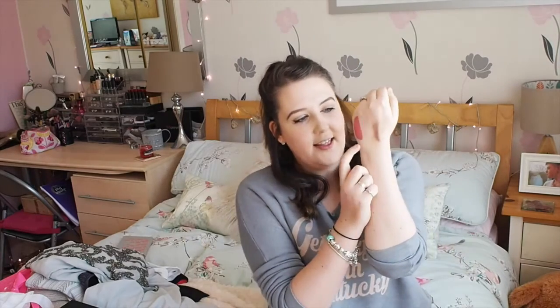I feel like I'd have to be quite brave to wear this, but it was such a gorgeous colour. I'm thinking for a nice summer's day, maybe in a hot country on holiday, maybe for a drink in the evening during the summer. And then this pink one I think is much more daytime appropriate. So anyway, but I really love the finish on those, really love it.